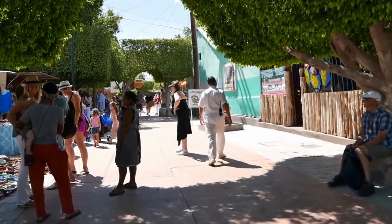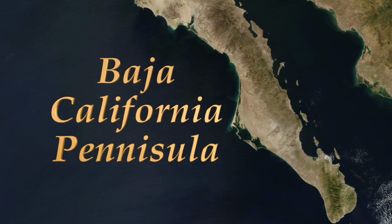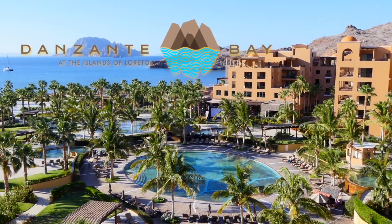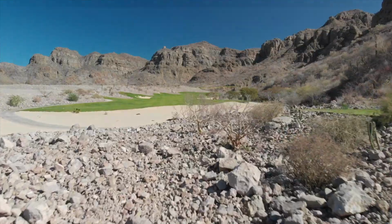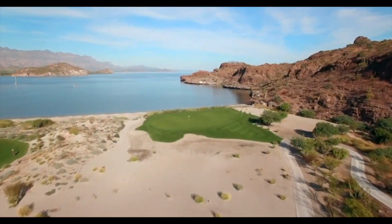Each year, over 1 million tourists visit Mexico's Baja California Peninsula. While most flock to the southern tip, situated near the town of Loreto, further north, the beauty and tranquility of Danzante Bay is rapidly growing in stature. The combination of mountains, desert, and water is nothing short of breathtaking.